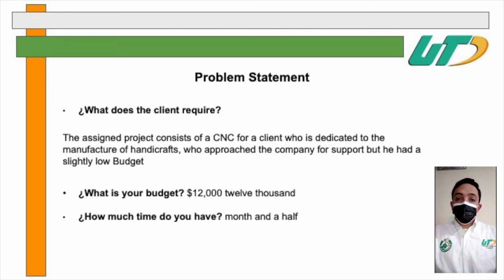Problem statement. What does the client require? The assigned project consists of a CNC for a client who is dedicated to the manufacture of handcrafts, who approached the company for support, but had a slightly low budget. What is your budget? Her budget is 12,000 pesos. And how much time do you have? We have only a month and a half.